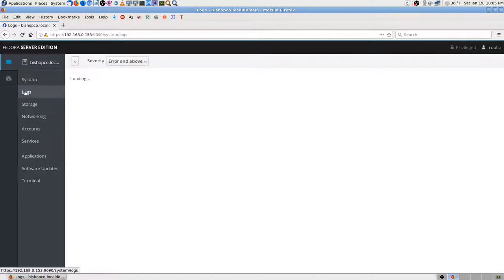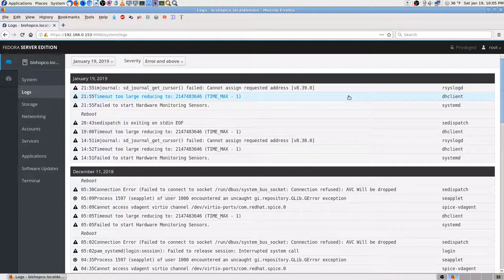Let's look through the logs and let's see. Well, the updates will tell us. Okay, yeah, we don't have, that was one thing. I looked at these logs. I forgot to mention that earlier, and I didn't see any logs that were telling me there wasn't any broken boot error logs or anything, other than these right here: git cursor cannot assign requested address, rsyslogd timeout too large, reducing, forgot what that is, dhclient file, I guess. Failed to start hardware monitoring sensors. Yeah, well, it probably doesn't have what it's looking for is what that is. And there's that reboot we just did.